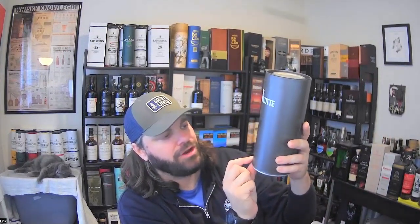If you take a look, just double check here on the bottle. Maybe not. You've got to check it over here on the tube. It says natural color, coloring free, and non-chill filtered. Wish they would put that on the bottle.